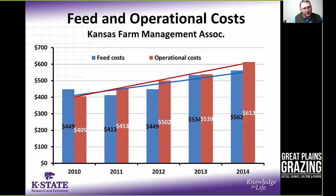If we go back to 2010, and the most recent numbers we have are in 2014, the red bars here are operational costs and our feed costs are in blue. And so more and more, if we look at both of these, costs are increasing, but our operational costs are also going up as well. Really, if you look at them, they're essentially about a 50-50 split. So not only do we have to pay attention to making an economical decision on our supplement and feed choices, but also our operational costs in terms of storage, delivery, and feeding the cows on a daily basis. It certainly brings another layer to the supplementation program.